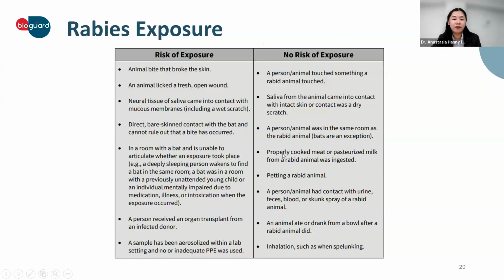Next one is, if you eat something from, for example, a cow that is infected, you eat its meat or you drink the milk, it's no problem. When you pet the animal, it's also no problem. And if you had contact with the urine, feces, blood, or the spray, or the animal shares a bowl with another animal, then it's also no problem.